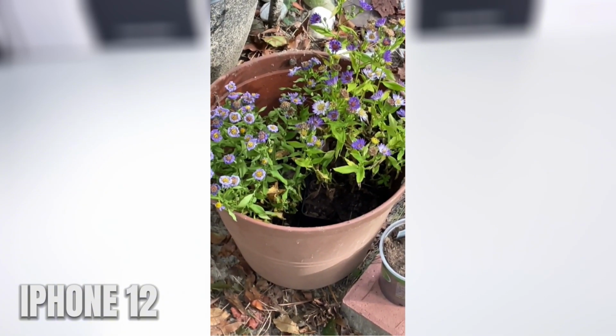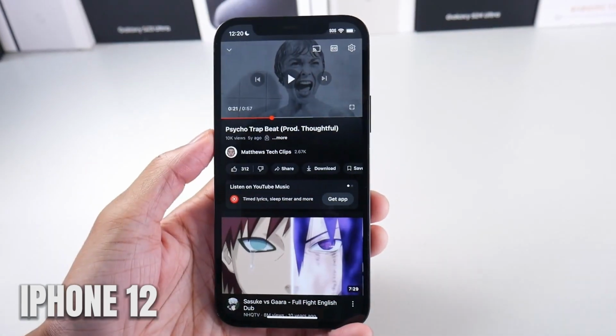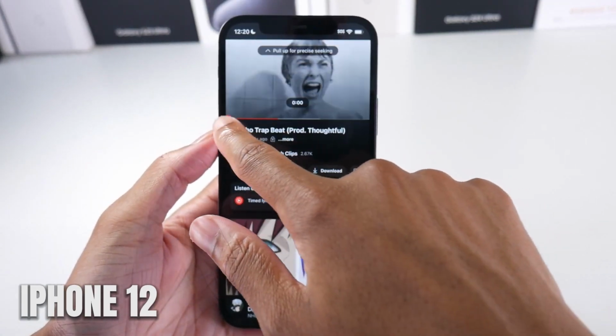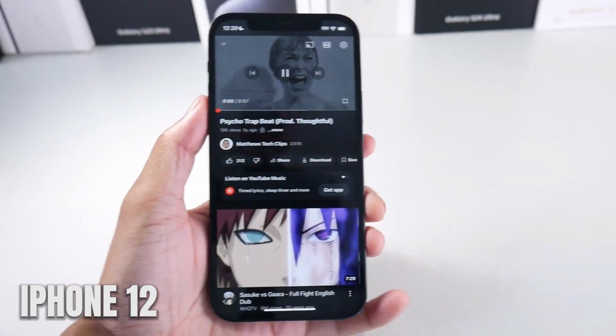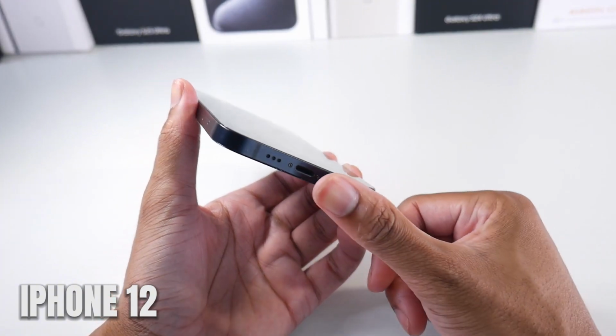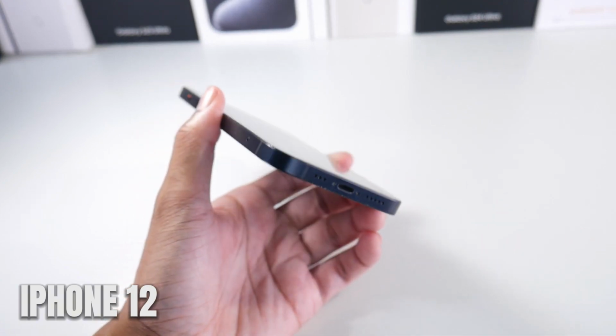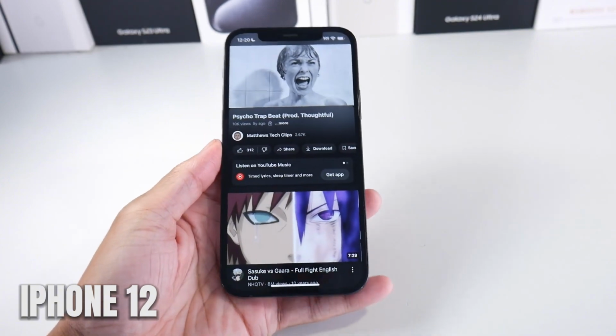Now, as far as battery life on the 12, it's okay. Again, it's not really that impressive. I don't think the battery life really gets that much better on these base models until you get to like the 13, especially the 14. But again, always check your battery health as well. But you have a 2,815 milliamp hour battery.